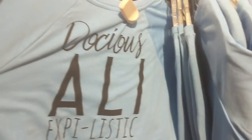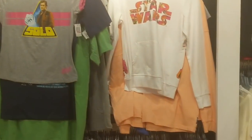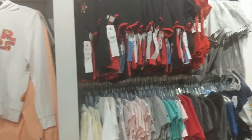Supercalifragilisticexpialidocious. So cool. And this is the line currently on a Saturday morning. Because Saturday is the day that they released all the outlet merch from Disney Parks this time. I usually like to come on the weekday so it's less crowded, but not the case today. And here's all the kids' clothing as well.